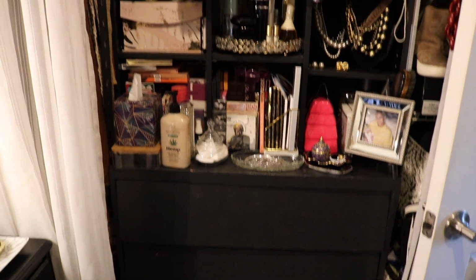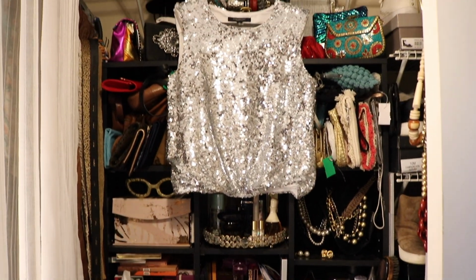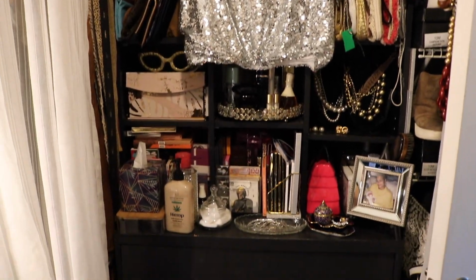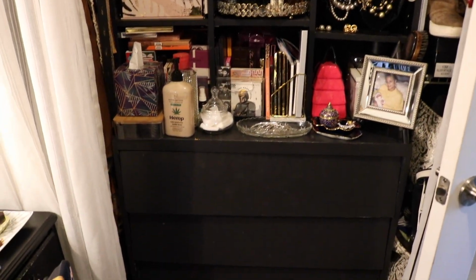Look at that. See, look, I hung up a sequin top there and it bada bing bada boom, decor. That's the way Cookie does it. Or I can do that with Cookie.